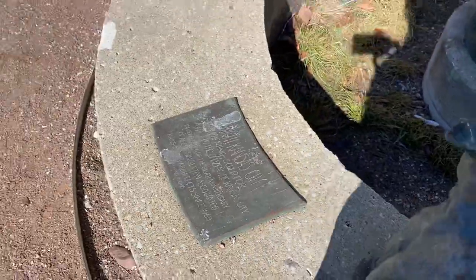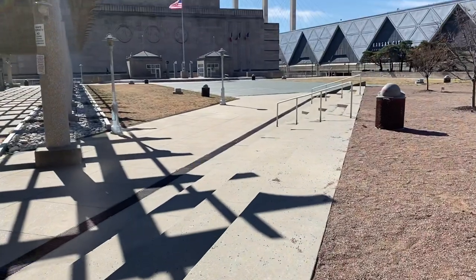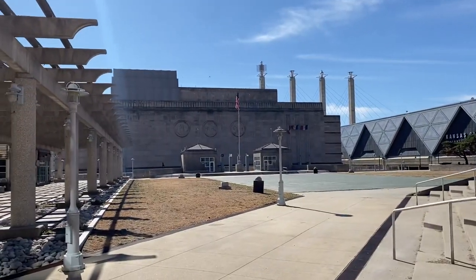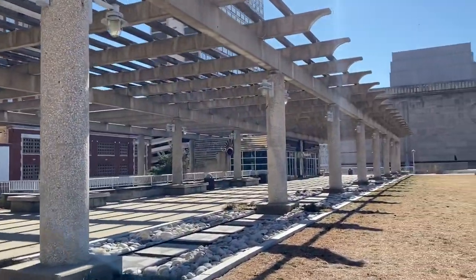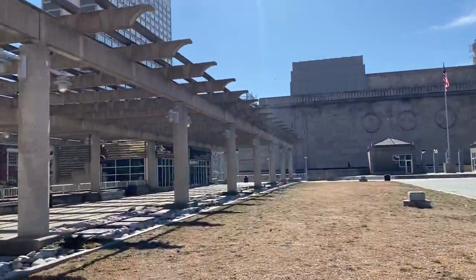Rebirth, Kansas City. That's cool. This looks like a cool area to, I guess, take photos. You could probably find the perfect selfie around here.